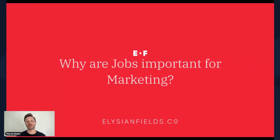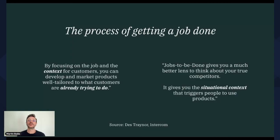So if it's not obvious, this can be useful for marketing, but let's go into kind of how. If we think about the job getting done, it involves a process. In the case of a milkshake, it's kind of choosing flavors, it's not very complex, but there's a context here.